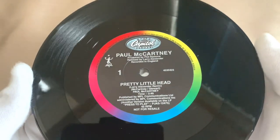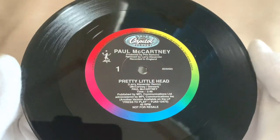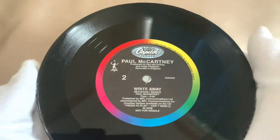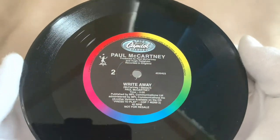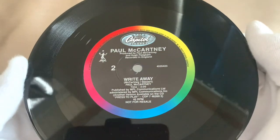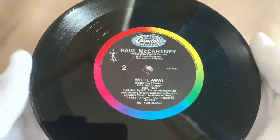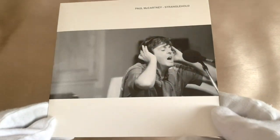We've got the Juggler on the left, and this is actually really quite a thick single, this one. And obviously produced by Paul and Hugh Padgham. It does say not for sale at the bottom, or not for resale. And on the B-side then, got that Capitol logo once again. And then Paul McCartney there, of course, with Right Away. And of course produced by Paul McCartney and Hugh Padgham. And not for resale.